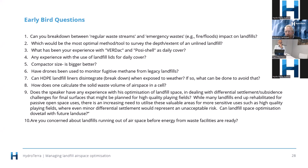Yes and no. Well, the regular waste streams are your day-to-day waste coming in through the weighbridge, and the operators work really hard to sell that landfill space to clients, etc. But the emergency wastes, well, we can never predict these, fire or floods. Again, there's a balance about helping the community.